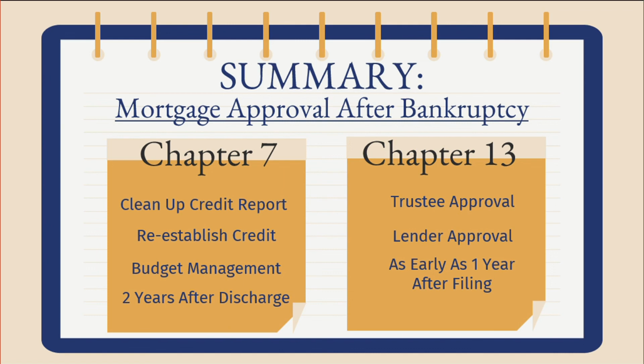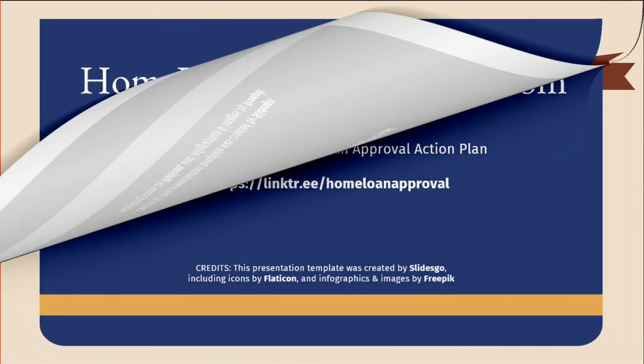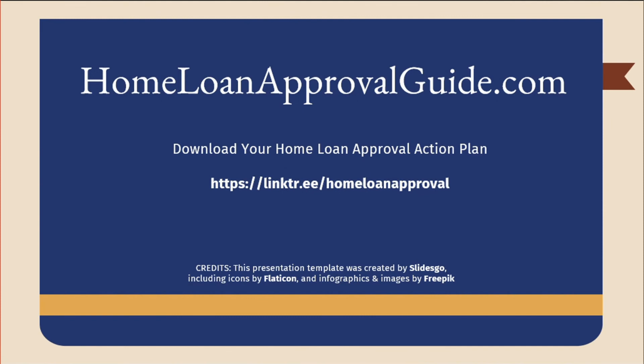All right. I hope these tips, these steps, made sense for you to help you get a plan, get your finances in order. If you found yourself having to file bankruptcy, if you're currently going through that process, but you still know you want to buy a home, these are the practical steps you need to take to make sure that you can get that mortgage approval on the other side of it.